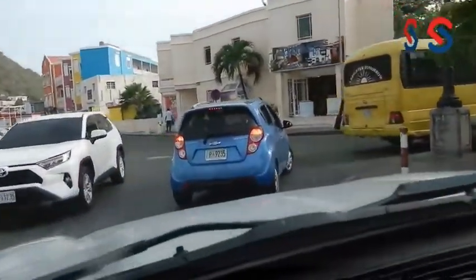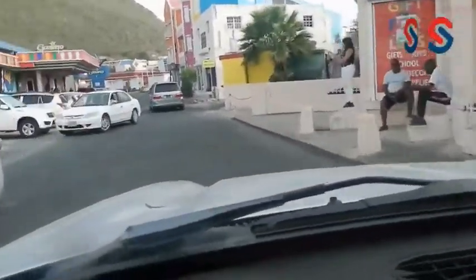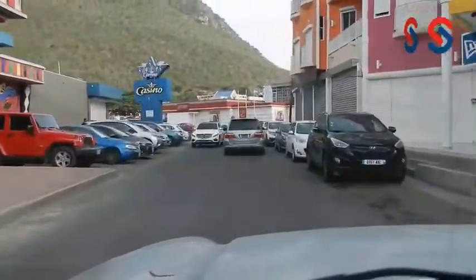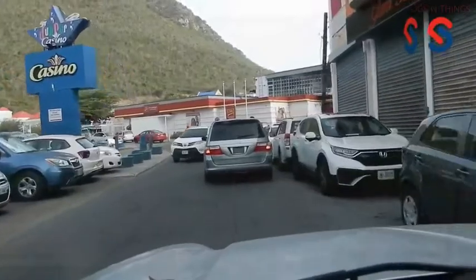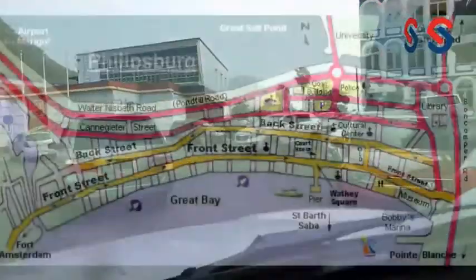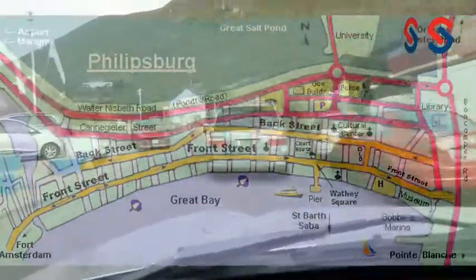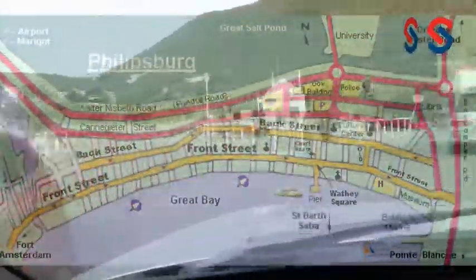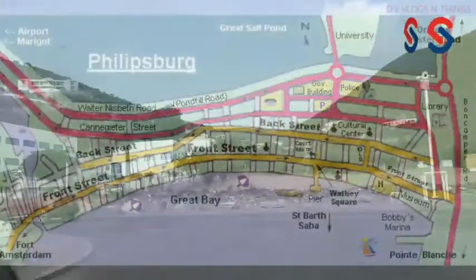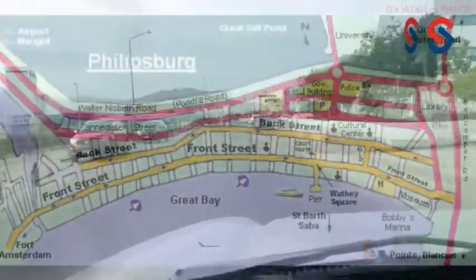Now, we're going down Backstreet. This is the beginning of Backstreet. We drove up here earlier. Showed you this casino previously. I showed you the bank ahead of me, First Caribbean. I showed that to you when I was coming off Front Street. This car is coming off Front Street. So I'm just going to go around here because Connegate Street didn't go all the way up. I'm just going to go around here, and we are going to drive down Walton Nisbet Road, which is the main highway in the city.